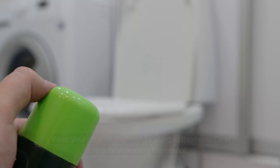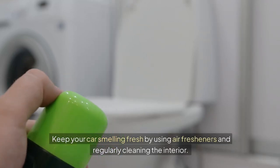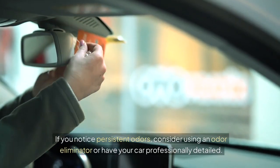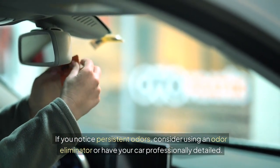Odor control. Keep your car smelling fresh by using air fresheners and regularly cleaning the interior. If you notice persistent odors, consider using an odor eliminator or have your car professionally detailed.